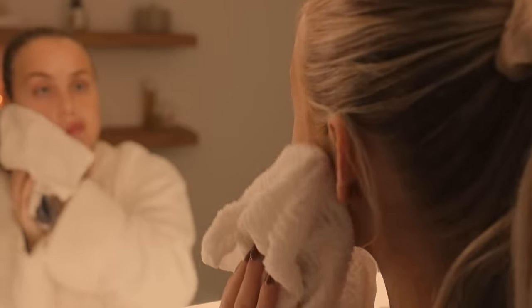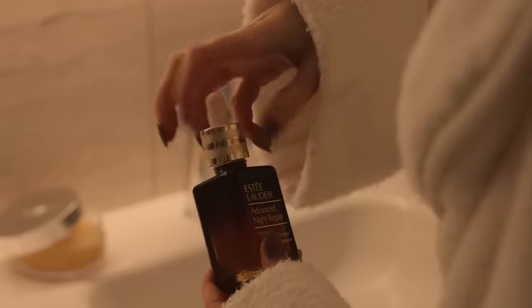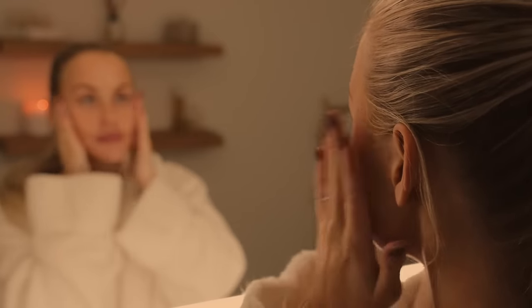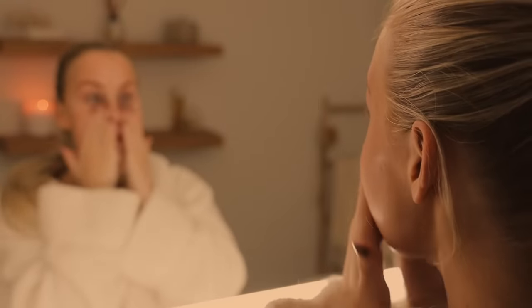A product that I like to add to my nighttime skincare routine as the weather gets colder is the Estee Lauder Advanced Night Repair. This actually targets dryness, so it's amazing for the cold weather, locks moisture into my skin, and it also smooths out fine lines and wrinkles and leaves my complexion looking plumper, my skin feeling smoother and also firmer.